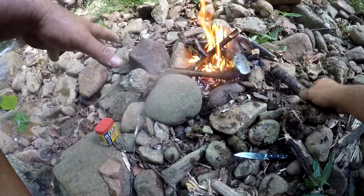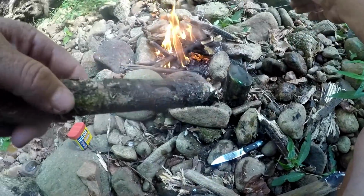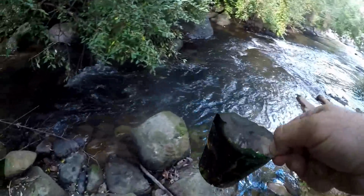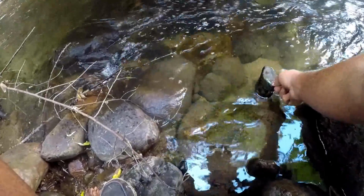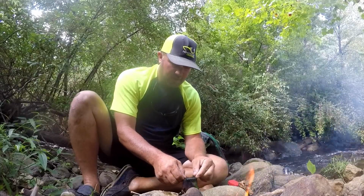Well, I think everything's cooked. I think we're good to go. So I'm simply gonna try to strategically get this can out of the fire. Ooh, that wasn't too bad. That wasn't bad at all. All right. So, there we go. Now I'm just gonna cool this off a little bit. Definitely cool that can off a little bit so I can touch it. Now, we are definitely gonna enjoy this. Now the moment of truth.